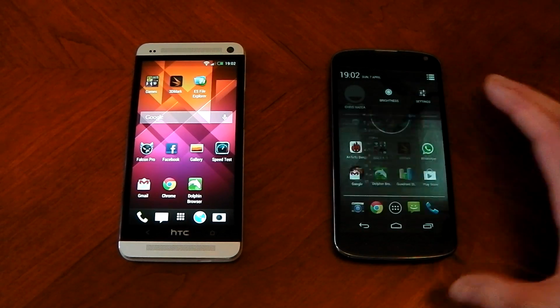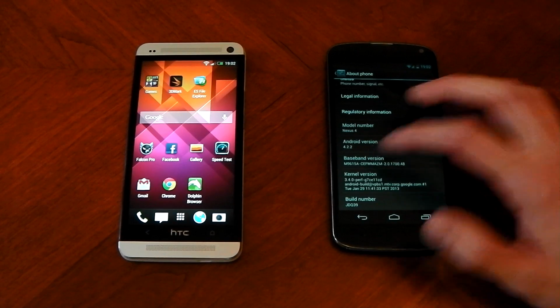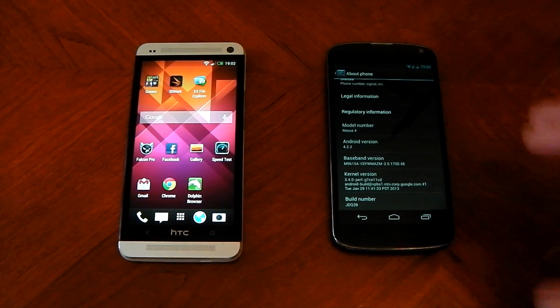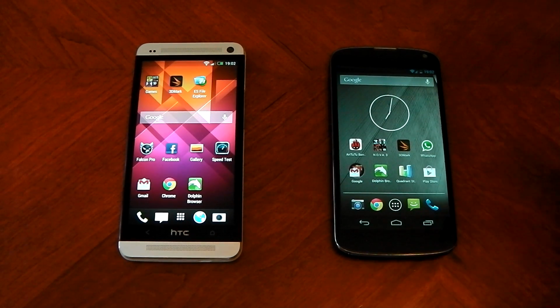If I quickly dive into the settings here, you'll see that everything is back to stock. Android version, baseband, kernel, it's all back to stock. So there's no funny business, there's no overclocking, there's no special Franco or Trinity kernels making these results better or worse. So yeah, this is going to be a fair test.